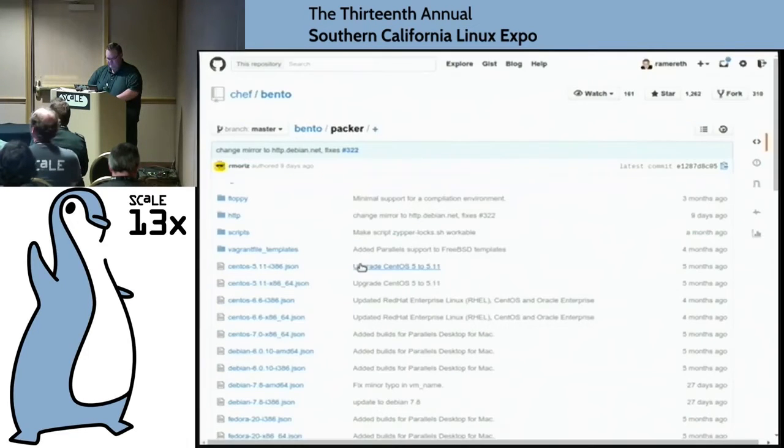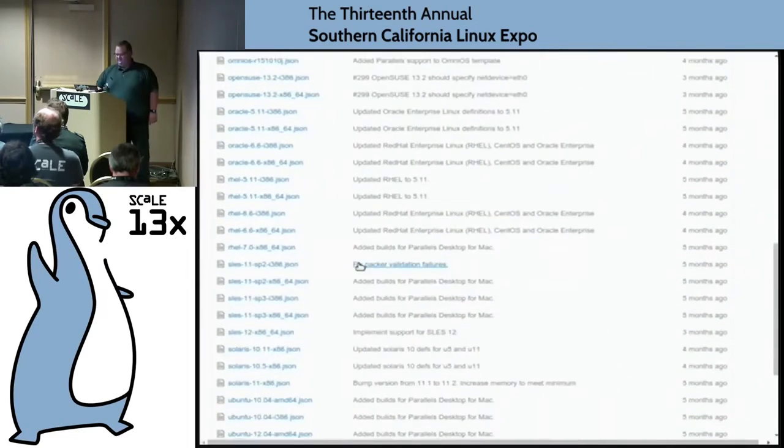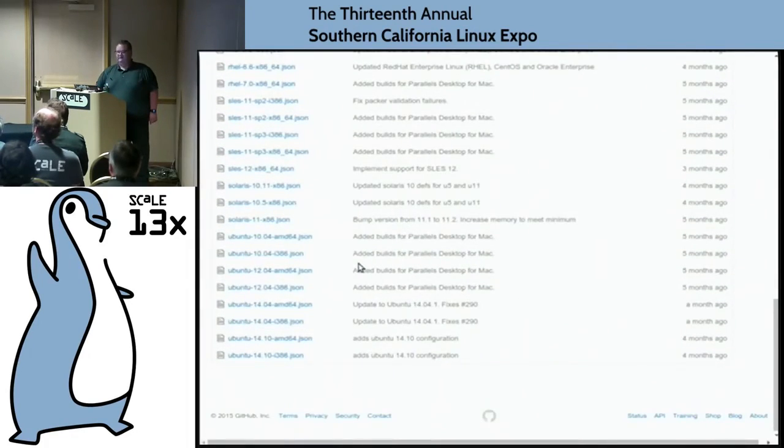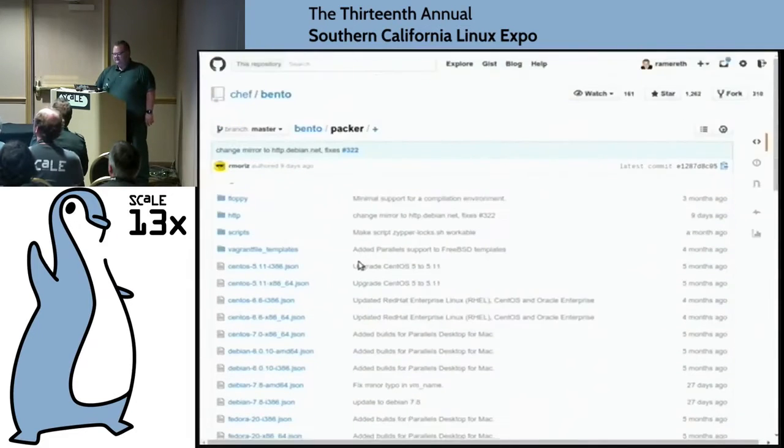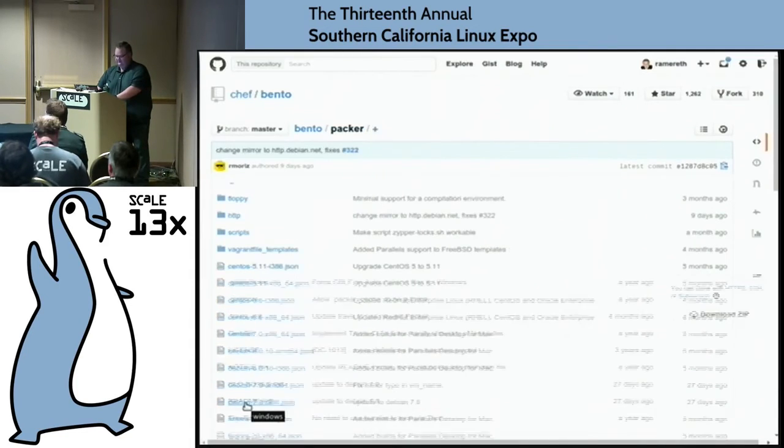So it has all of these operating systems that you can have that they've already figured out how to build, basically. And it has all the scripts you ever needed to know to build the various operating systems. It looks like they're doing Windows stuff. I've never used it, so I don't know how they do it. But it's really, really cool.